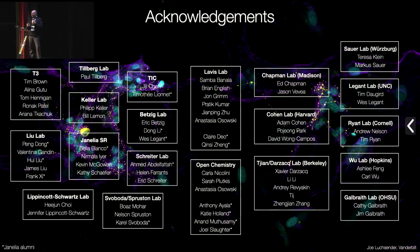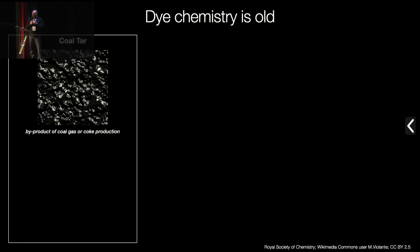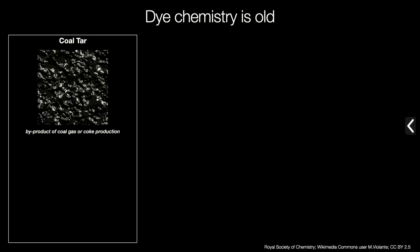All right, so we're chemists, and our goal is to make useful molecules for studying biological systems, and we focus on small molecule fluorescent dyes. And as was mentioned, I started in this field almost 25 years ago now, working at Molecular Probes. And dye chemistry is a really interesting field or subdiscipline of chemistry because it's so old. Dye chemistry began in the Industrial Revolution back in the 19th century, and a byproduct of that revolution was this substance called coal tar. This is the junk left over after you pyrolyze coal to produce coal gas or to make coke for steel production.